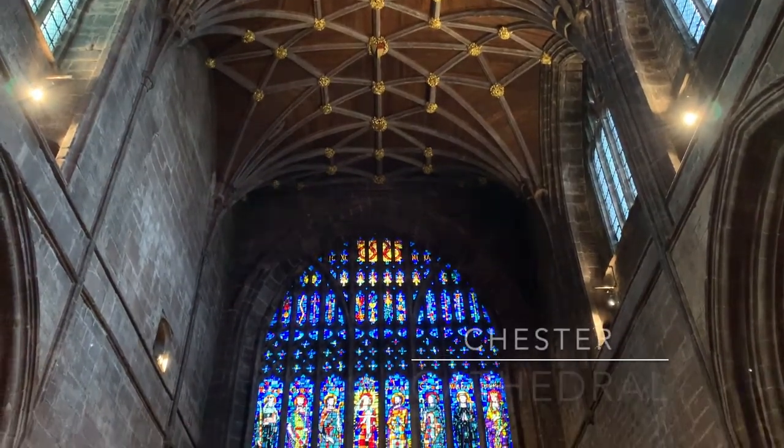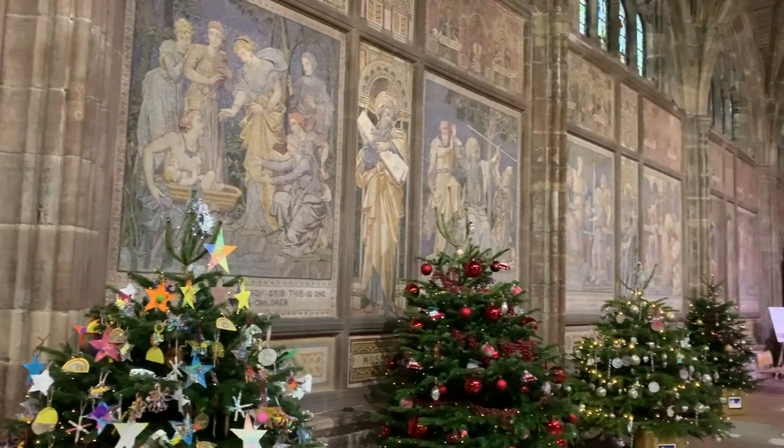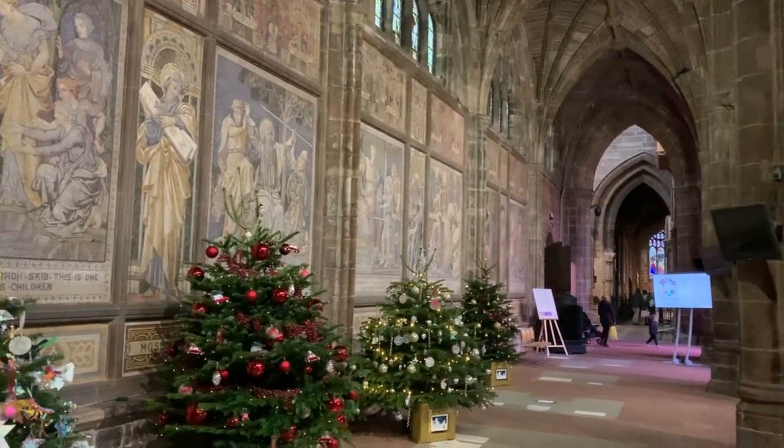Finally, a nice spot to visit in Chester is Chester Cathedral, which we enjoyed walking around and exploring before we headed for a nice lunch.